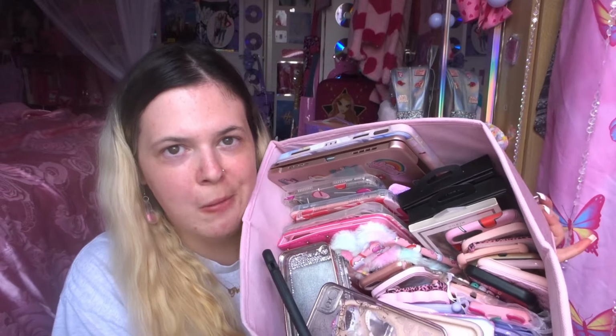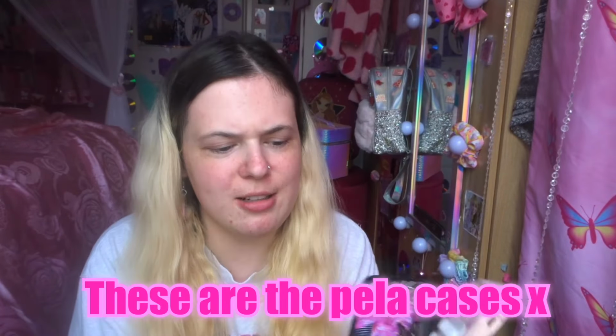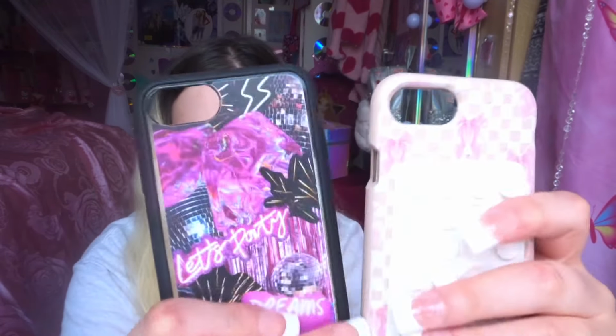So these are all my phone cases. As you can see, quite a lot. They are made out of flaxseed and plastic. They're supposed to be biodegradable, but if you watch like the YouTube videos, they're not really biodegradable. So when I bought these, I thought I was saving the planet, bestie, but I'm really not.